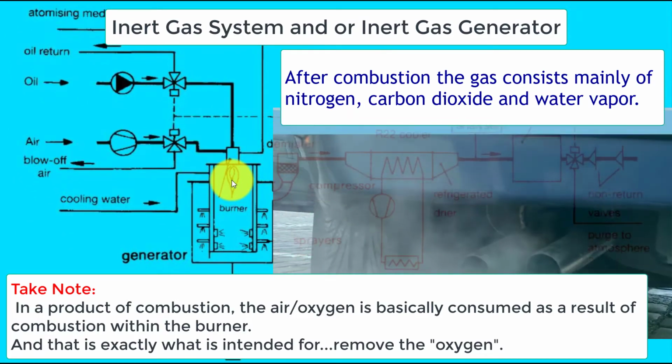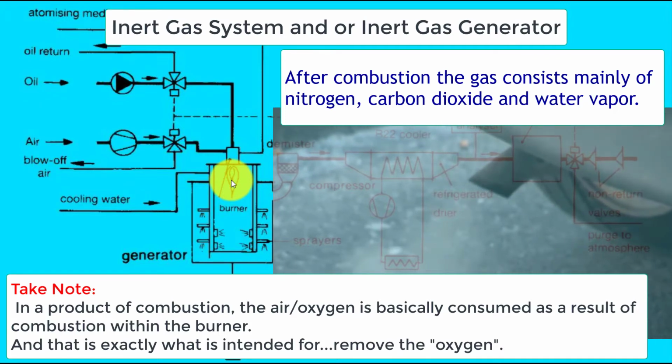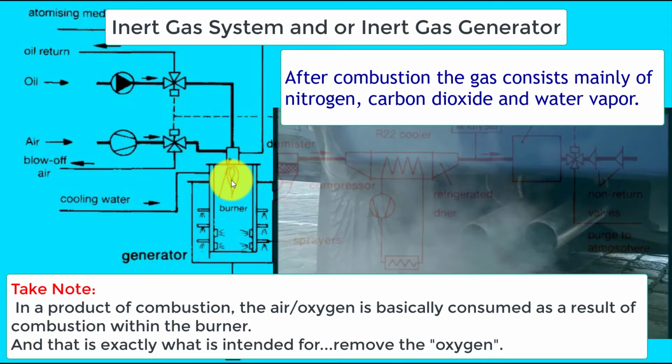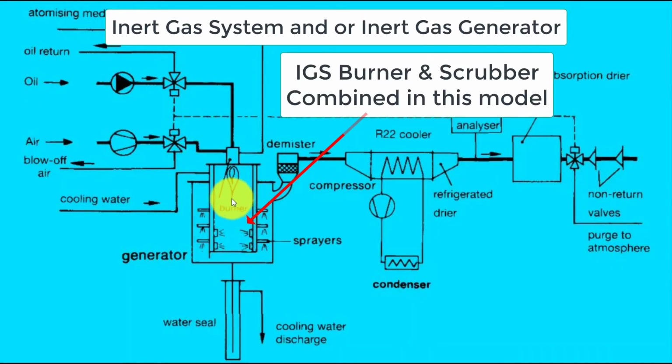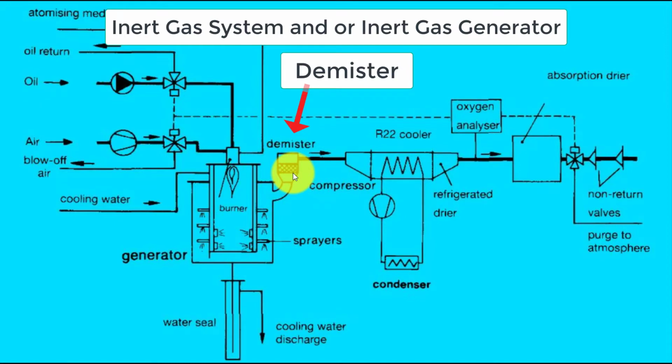That byproduct of combustion is basically an exhaust gas. It is the same thing that comes out from the muffler of your car, except that it goes through a more thorough process. One of which is that this is a so-called combined burner and scrubber. As the combustion product comes out, it goes through this chamber of sprayers, so that impurities like sulfur, soot, and many other unwanted components of the byproduct of this combustion are removed. And since it passes through sprayers, it will be wet, so it then passes through a so-called demister. That demister will further filter the other impurities that you don't want to be included in the IGS byproduct.